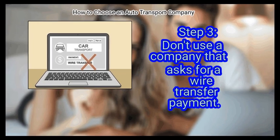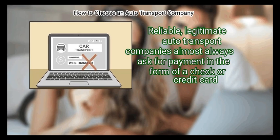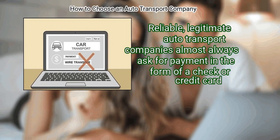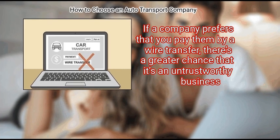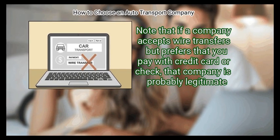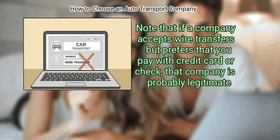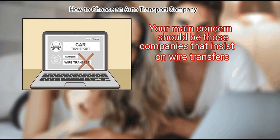Step 3. Don't use a company that asks for a wire transfer payment. Reliable, legitimate auto transport companies almost always ask for payment in the form of a check or credit card. If a company prefers that you pay them by wire transfer, there's a greater chance that it's an untrustworthy business. Note that if a company accepts wire transfers but prefers that you pay with credit card or check, that company is probably legitimate. Your main concern should be those companies that insist on wire transfers.